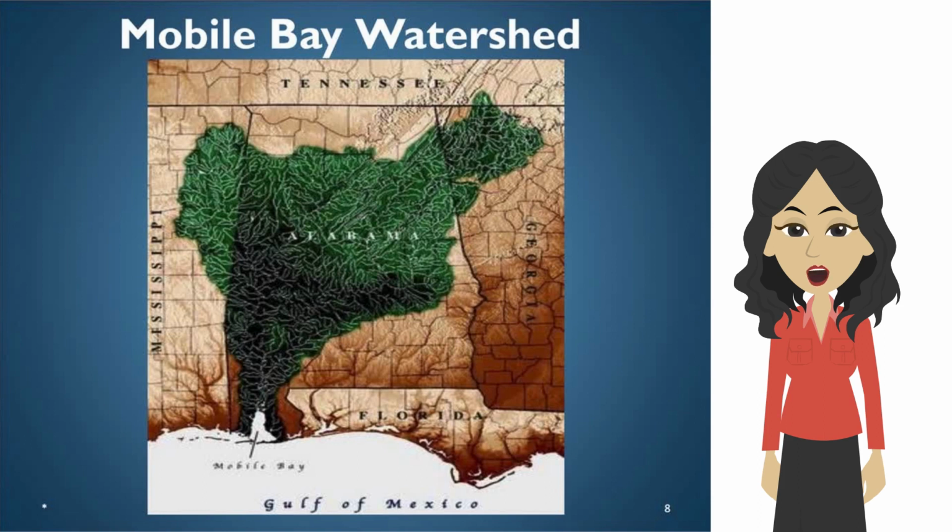This is a picture of how water drains in our state. Rain that falls all over the state and parts of Mississippi and Georgia eventually drains into Mobile Bay and the Gulf of Mexico. Just as in the pictures we just saw, the water carries trash and other types of pollution with it when it flows. So, if you drop a Snickers wrapper on the sidewalk after school and it rains the next day, if nobody picks it up, where would the Snickers wrapper end up? That's right, eventually it could end up in Mobile Bay.